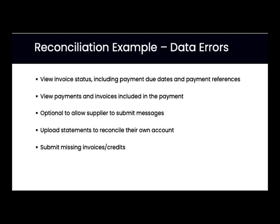Optionally, because I think it's not a great idea, is to allow suppliers to submit messages against the documents on the portal. Those messages would go into your query mailbox. But my argument here would be, we're trying to reduce emails, not give suppliers another option to send them, but it's up to customers. And then if you can get them to do it, suppliers can even upload their own statements to reconcile their own account, which obviously you get a view on in your side as well.